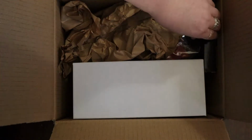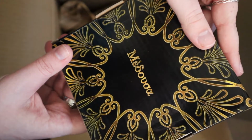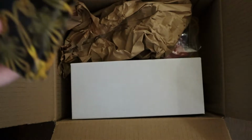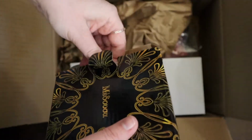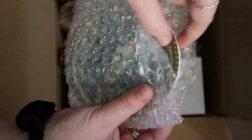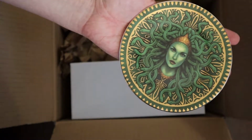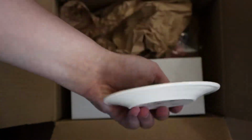I'm so indecisive right now. Let's go for this little side one. I don't know what that says. But let's open it. Oh, is this another? Ooh, never mind. I don't know what this is. Ooh, that's beautiful. Okay, I did think it was Medusa, but just the font of it made me uncertain. But this is beautiful. Little plate.